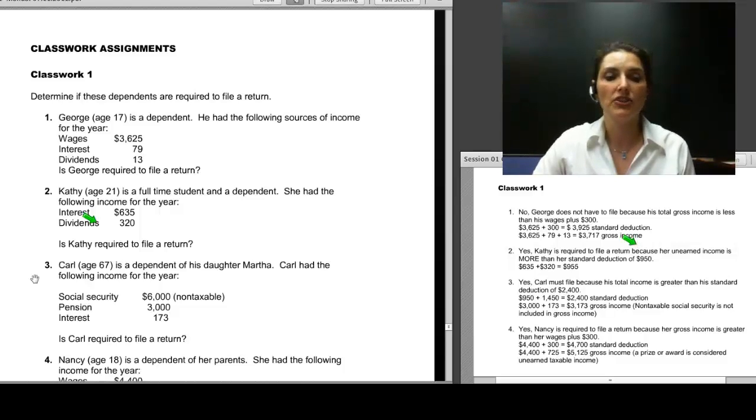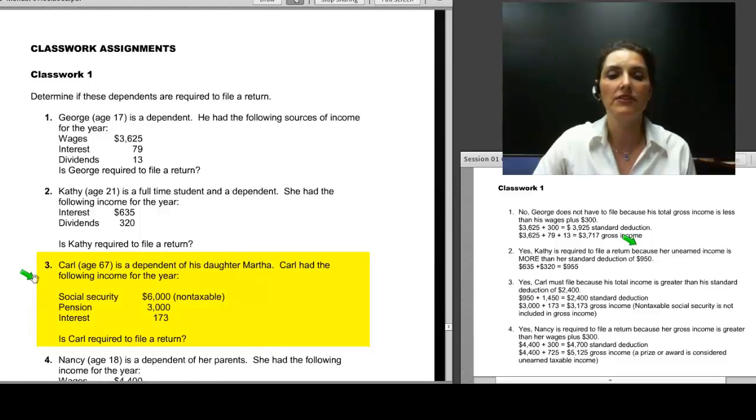Let's move over next to question number 3. Carl, age 67, is a dependent of his daughter Martha. Carl had the following income for the year: Social Security of $6,000, non-taxable, pension income of $3,000, and interest of $173. Is Carl required to file a return?